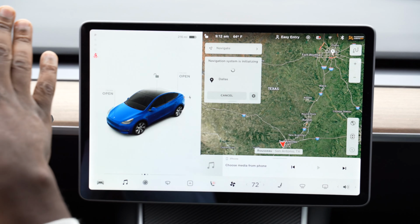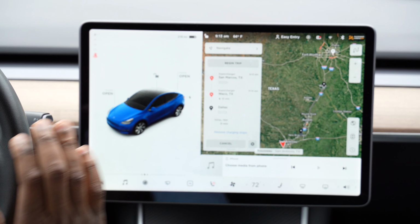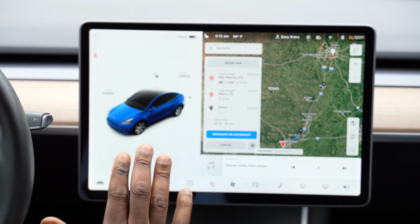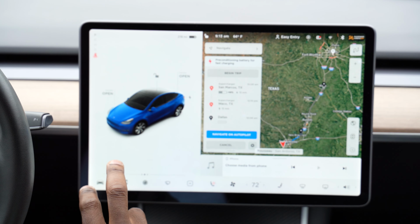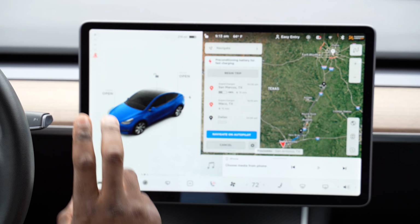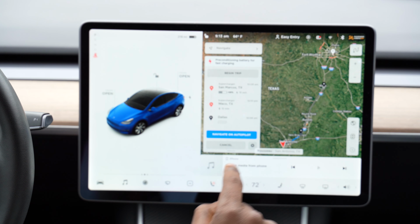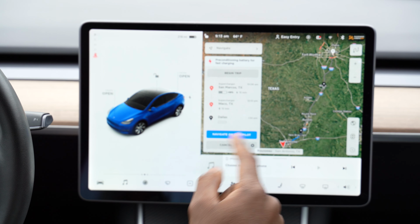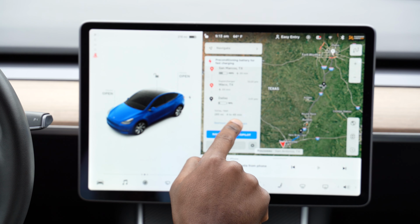You always want to charge at most 90%. Okay, so here we are. I can have a clear picture of exactly what is going to happen to the car while I go for this trip. So, first of all, leaving from San Antonio to Dallas is roughly about 4 hours 48 minutes, as we can see over here, right?